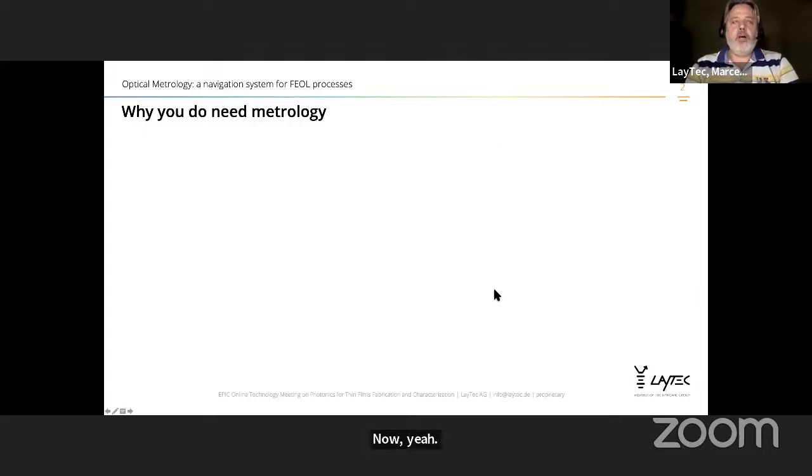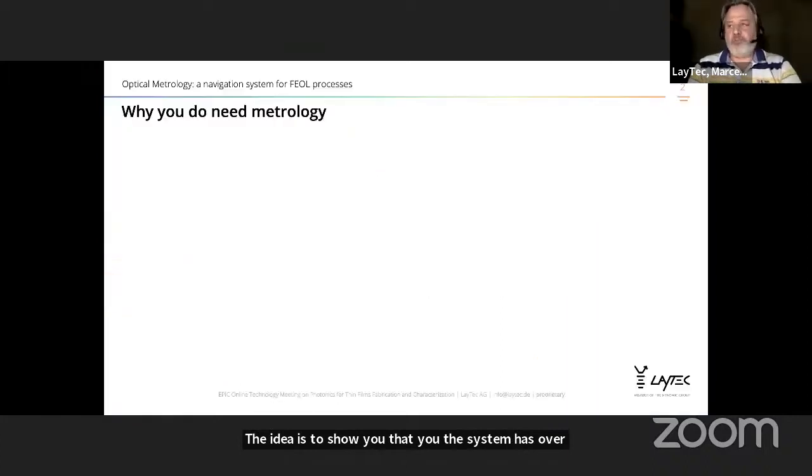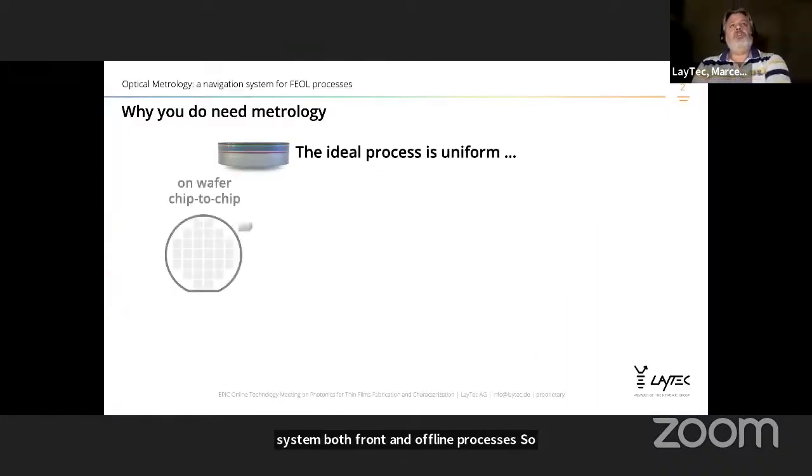I was saying optical metrology, why do you need it? The idea is to show you that the systems are so complex that you actually need some kind of navigation system for front-end of line processes. So why do you need metrology?